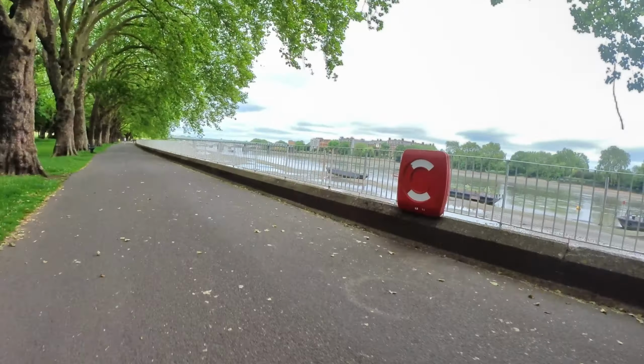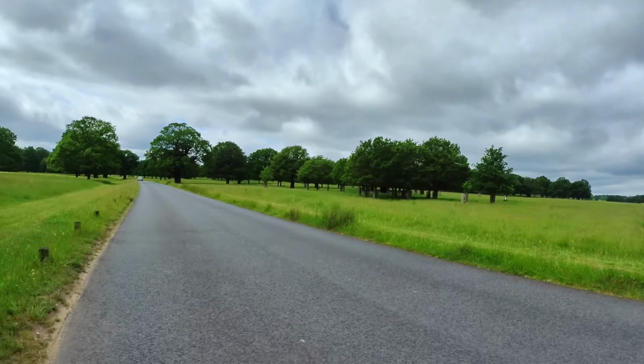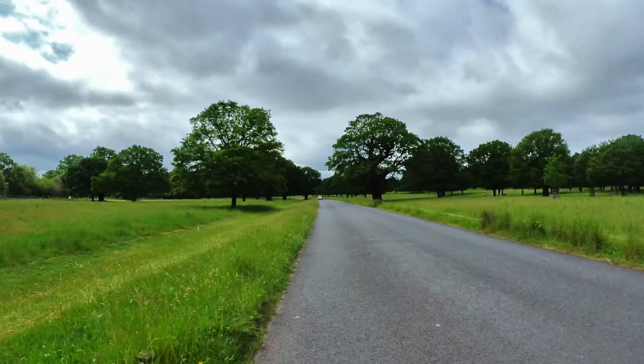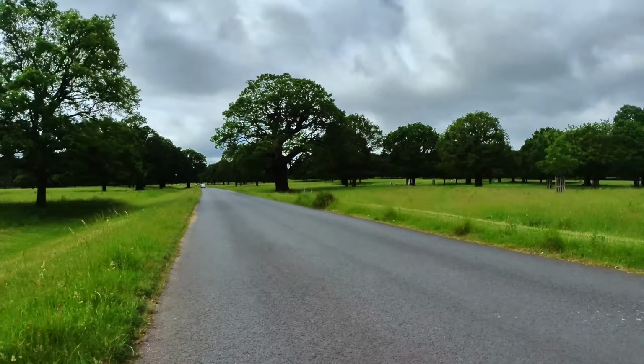Beautiful day here at Richmond. Weather slightly overcast today. Meant to be super sunny, but I'm glad it's not.